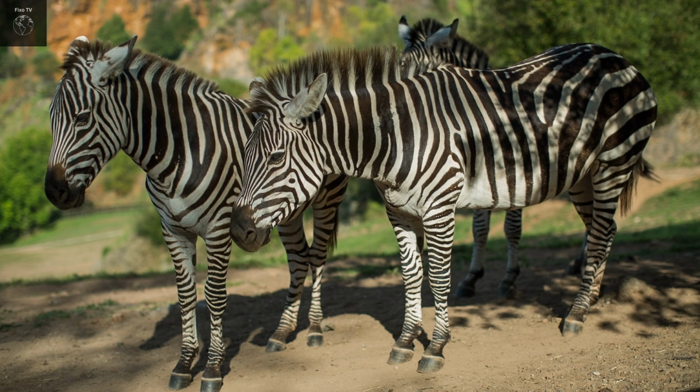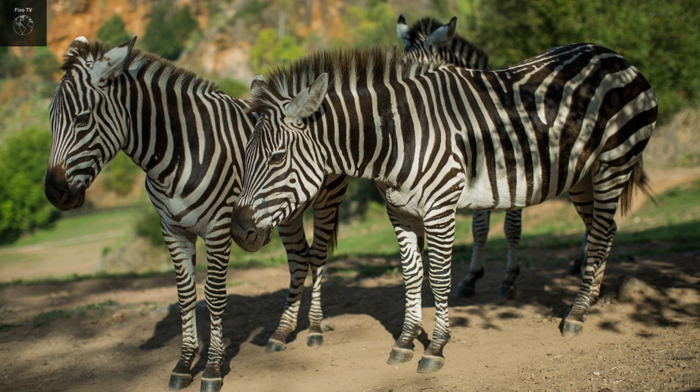The plains zebra's coat has alternating black and white stripes, and each individual has a unique stripe pattern, much like human fingerprints.